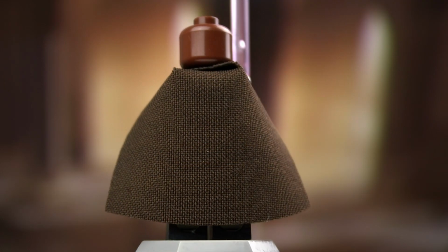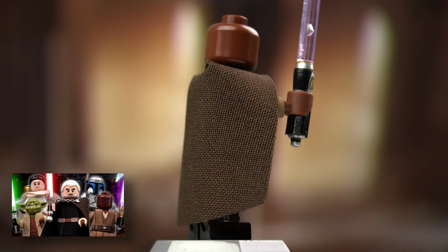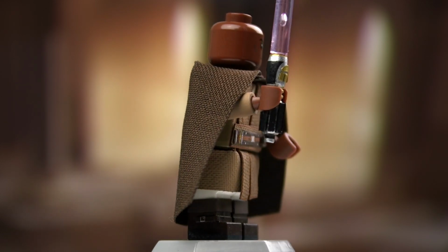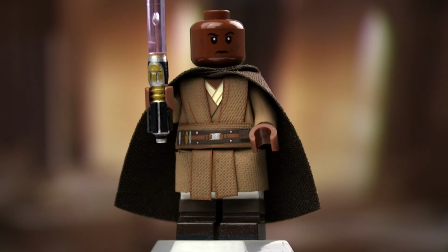At number 3, I've picked Mace Windu, also from the Episode 2 Attack of the Clones minifigure project. Now, Mace Windu has always been a favorite of mine in the Jedi. I love Samuel Jackson's performance, and so making this minifigure was really a joy.